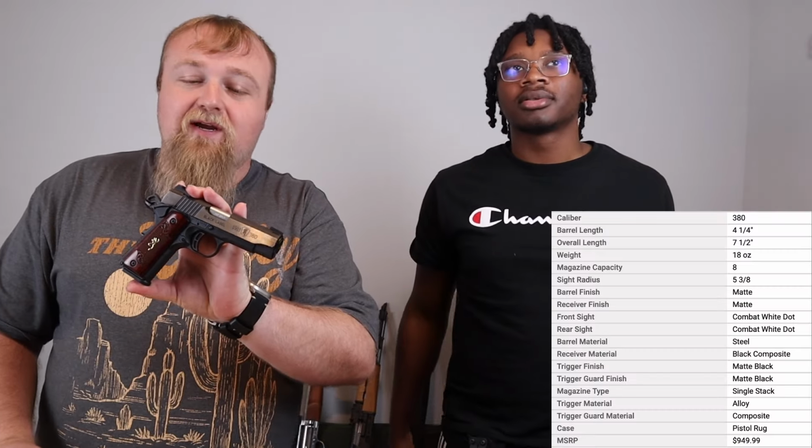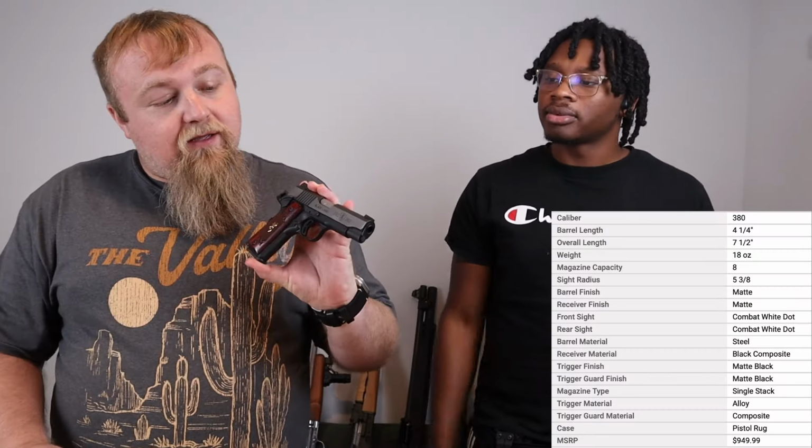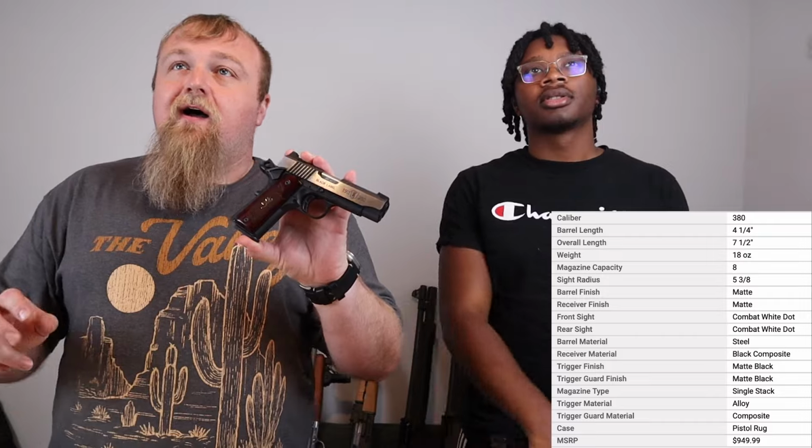So 380, but this is the tuxedo of all 380s. This is the Browning Black Label 1911, if you will, but it's a 380 1911. Super good, super accurate pistol. We haven't made a video on this, but we definitely need to, because this is one of my favorite small carry options. Yes, sir.